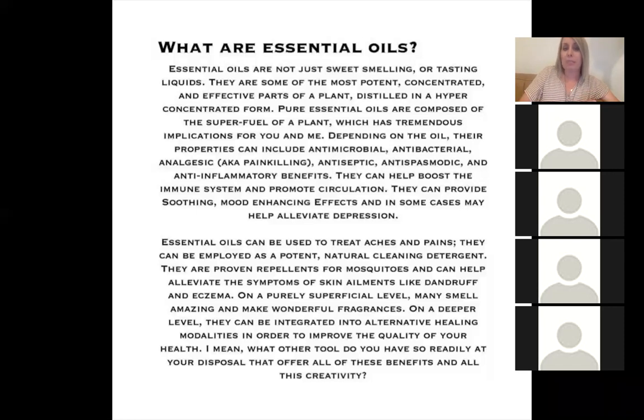their properties can be antimicrobial, antibacterial, they're pain-killing, antiseptic, antispasmodic, and anti-inflammatory. They can help boost your immune system, promote circulation, and they can provide soothing, mood-enhancing effects, and in some cases, alleviate depression. Essential oils can be used to treat aches and pains. They can be employed as a natural potent cleaner, proven repellents for mosquitoes, allergies, dandruff, eczema. On a superficial level, they smell amazing, and on a deeper level, you can use them to heal your body.